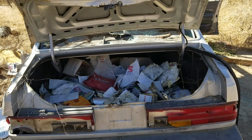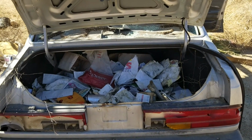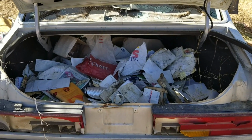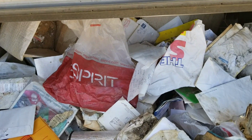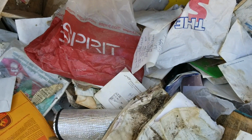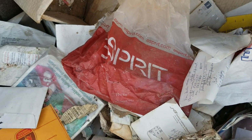Maybe this will give us a clue as to why this car ended up abandoned here in this lonely area. Let's see what's in here. Oh man, there's just a ton of papers. First of all, an Esprit bag. Oh my gosh, that's got to be a relic. Isn't that from like the 80s or something?